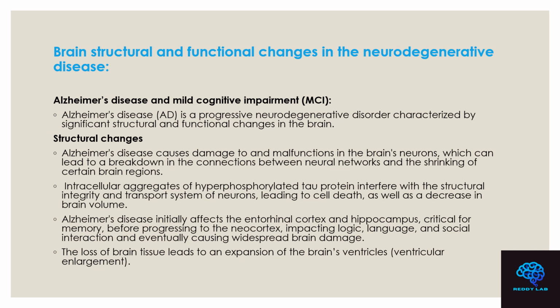First one, Alzheimer disease causes damage to and malfunction in the brain neurons, which can lead to a breakdown in the connection between the neural network and the shrinkage of certain brain regions. Intracellular aggregates of hyperphosphorylated tau protein interfere with the structural integrity and transport system of neurons, leading to cell death as well as a decrease in brain volume.